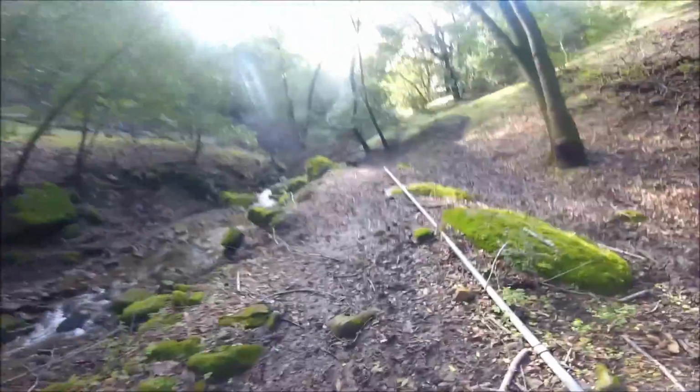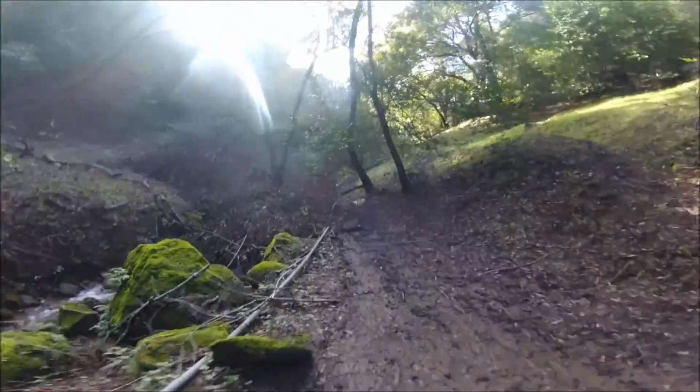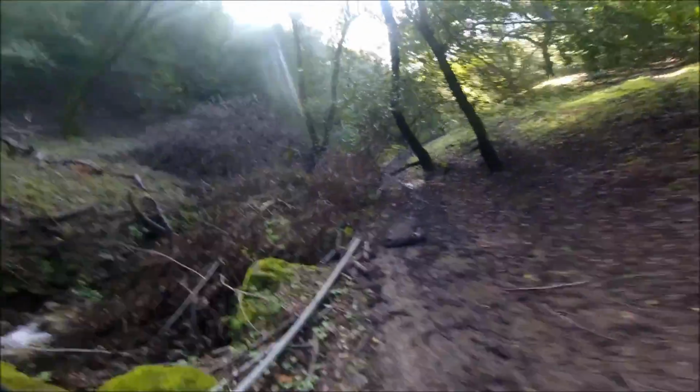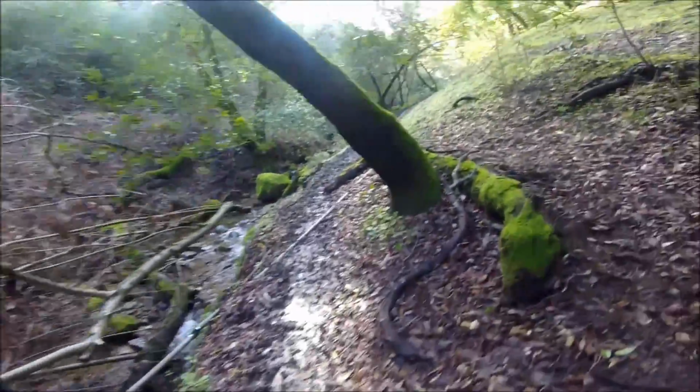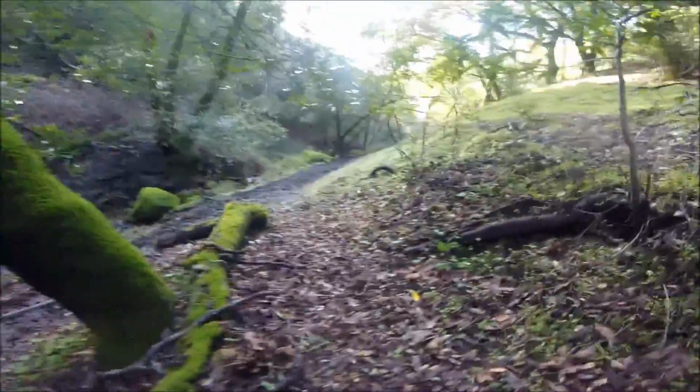Now you can see this old pipe here. I'm going to get more into that later, but we're going to continue on and keep going forth. And the trail seems to be pretty visible for the most part. It's a nice little single track trail. Very decent nonetheless for the most part, but it does kind of fade in and out here and there.